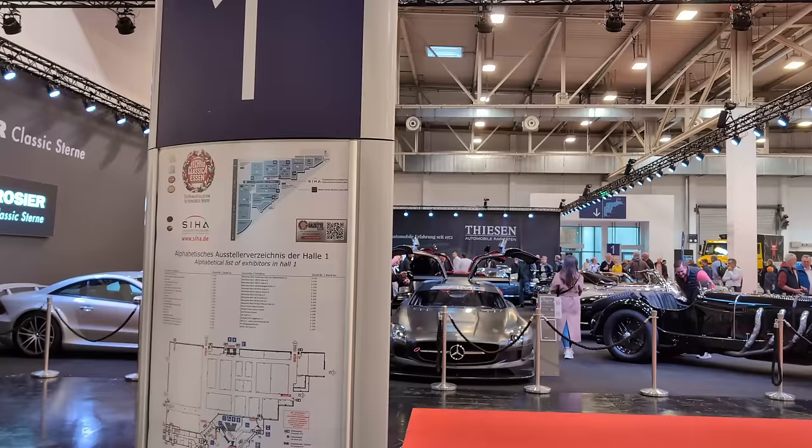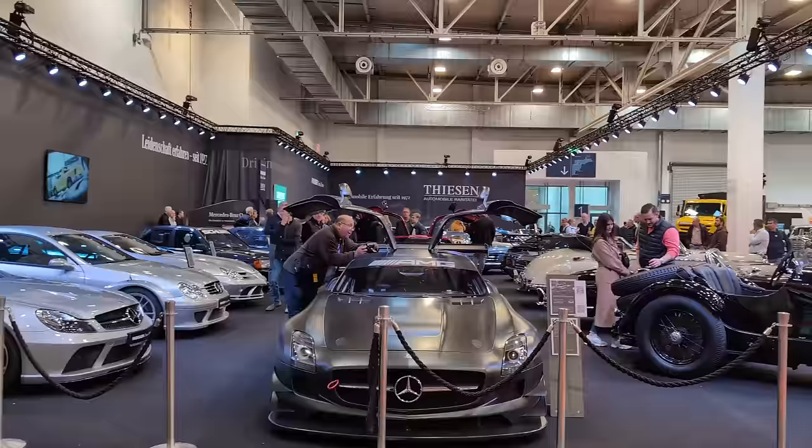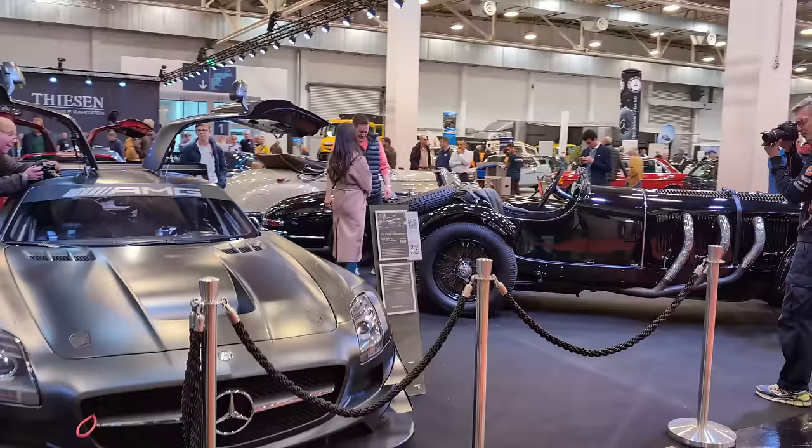Hall number one. Let's see what Techno Classica has in store for us this year. And look at all the Mercedes in front of me. Holy smokes. The Rosier stand here is just on fire. There's an incredible SLS GT3 and a Mercedes-Benz SSK. Wow, let's check out this SSK.